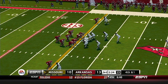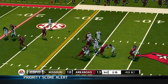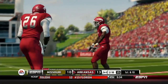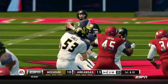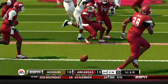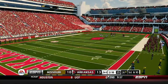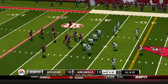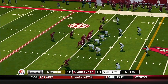This punt, if he gets it where he wants, it can really change the field position of this football game. Gets it away. Wait a minute. He's going to throw. Incomplete. Unable to pick up the first down, and the ball will change hands. Both teams come trotting back out onto the field. Arkansas holds a field goal lead.